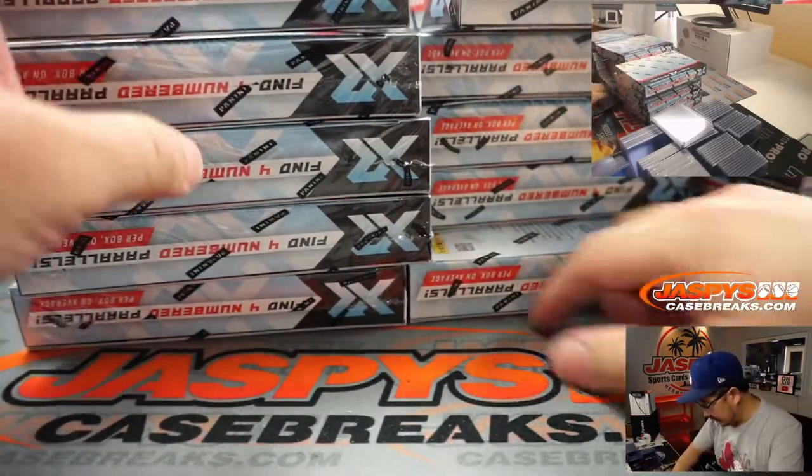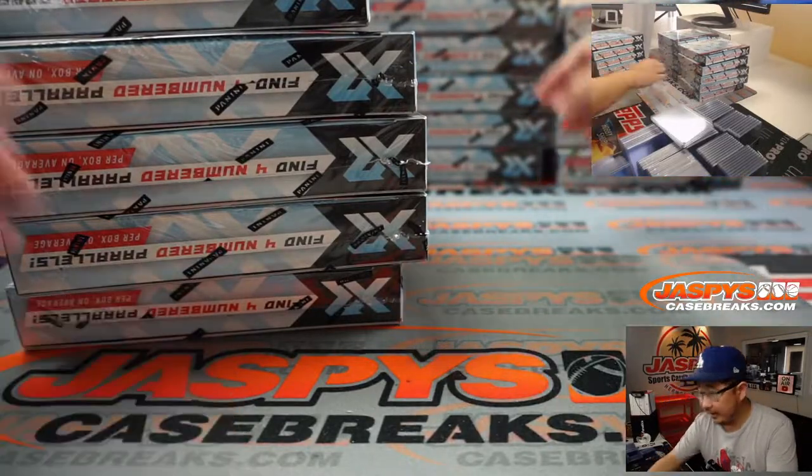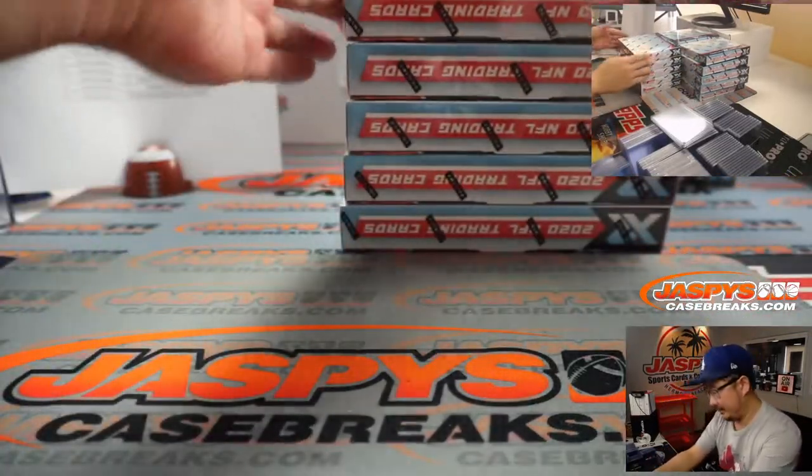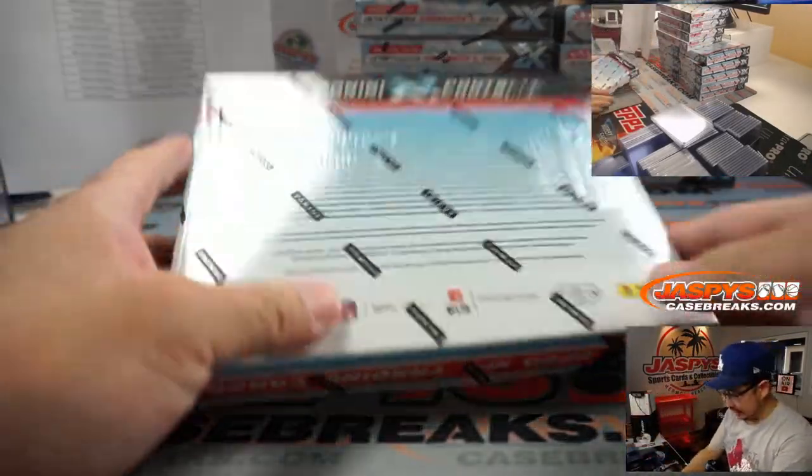So there it is. There's five boxes right here. There's the other five right here. And these make 15. Let's actually stack those right there. You can see all the boxes on the top camera.